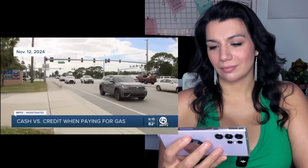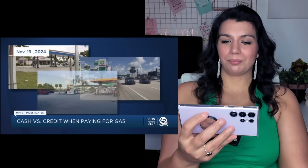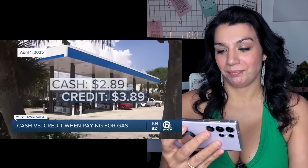Back then, we found the Chevron in Jupiter and 2 other stations near the interstate exit in West Palm Beach on Okeechobee Boulevard charging $1 a gallon higher for credit card users. Days after I started asking questions, the stations dropped the difference between cash and credit to 90 cents a gallon. So what I find interesting about that is that a news station contacts the gas stations and they drop their price, probably out of fear of repercussion of all of this information being public, but they only dropped it 10 cents a gallon. So they dropped it from $1 extra a gallon to 90 cents extra a gallon. Why even do that?